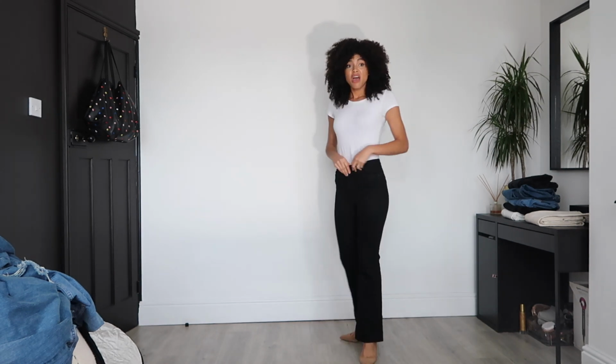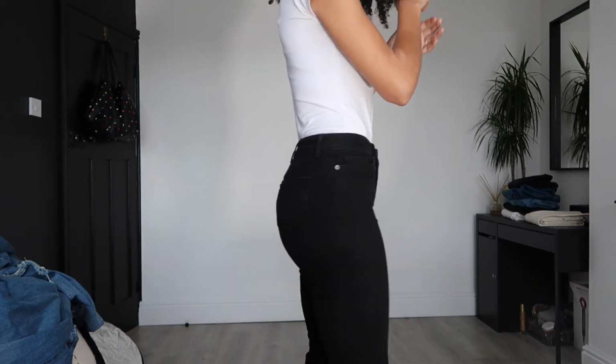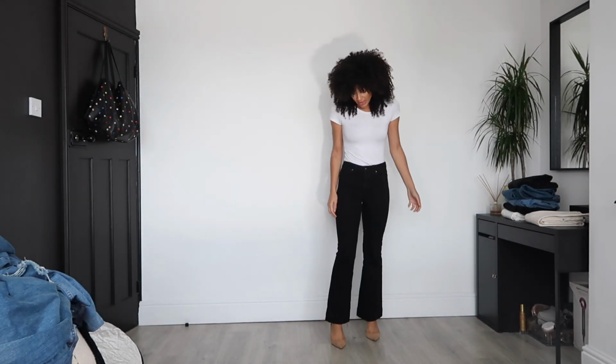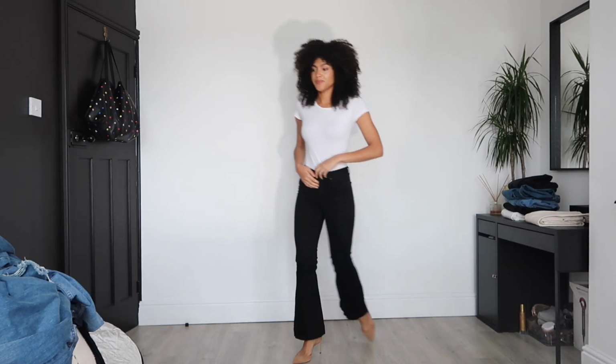But other than that, pretty impressed, pretty fitted. They've worn really well. They haven't gone baggy at all. Very comfortable. So yeah, decent pair of jeans, to be honest. But I'm not going to be keeping these ones.